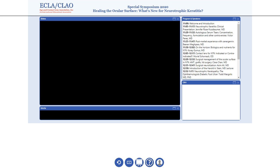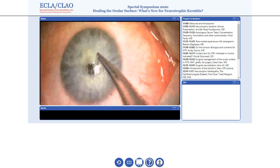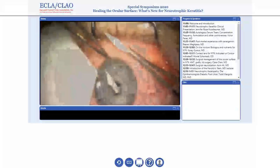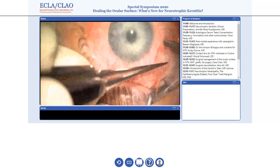So this is a video of how that surgery is performed. Perhaps I could ask our AV assistants to hit play on it. I'm just seeing a circling line and not sure that the video is showing. Can the audio visual team please help?